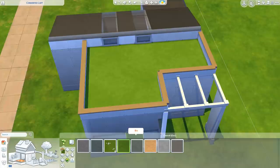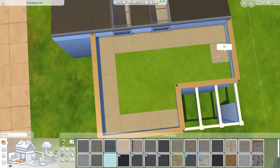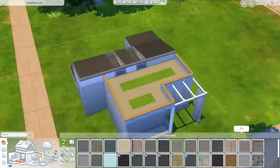Okay, here's what we do. We do grass on part of it. Then we get out this one, these little concrete tiles. So we're just going to go like this. I'm going to line around it like this. Oh, like that actually. Yeah, that's nice. I like that. So then we have these two grass patches in the middle. And then maybe this can be like that.